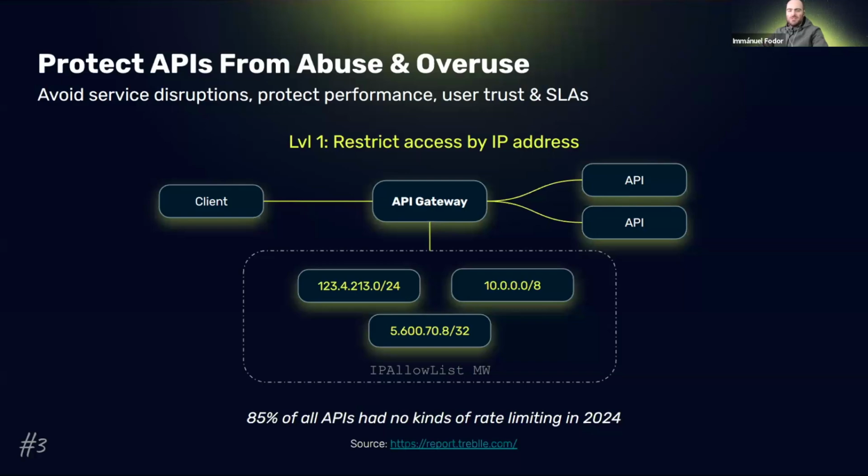But of course, with this breach of BeyondTrust, they, for example, had a breach in a way that the attacker could reach their internal infrastructure even. So maybe the IP allow list, the middleware we offer, does not provide full protection against these kinds of attacks. But this is one measure you can still apply. It's good, but it's not good enough in itself. So this is why you need to apply different levels of protection.